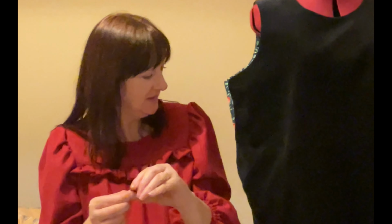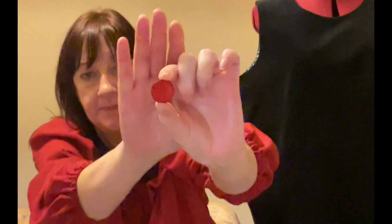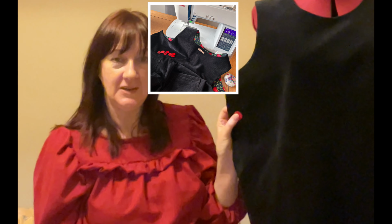I've got some cute buttons from Hobbycraft, 80p each. I had to buy 8. Didn't have to buy 8. Yeah, 8. But hey, they're nice. You see those? People always do that, don't they, when they're vlogging? I don't know what difference it makes. Absolutely nothing. So anyway, that's my buttons. So yeah, thought they'd look really lovely.